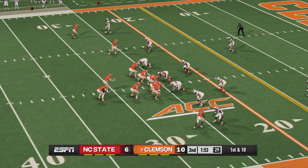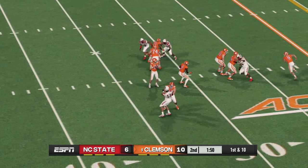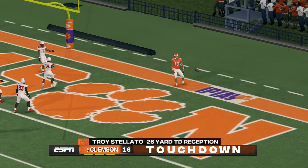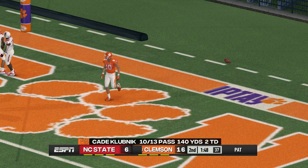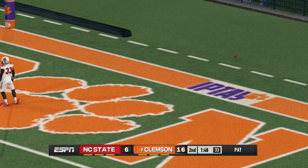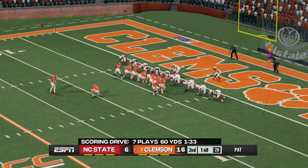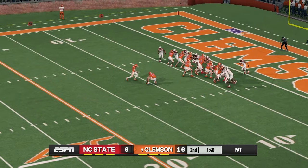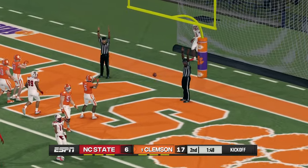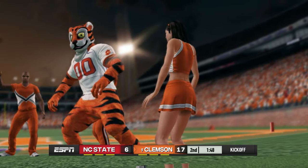Clemson is up by 4. Deep pass to the end zone. He's got it. Touchdown. He splits the uprights with the extra point. It was a 7-play, 63-yard drive, and they come away with 7 points.